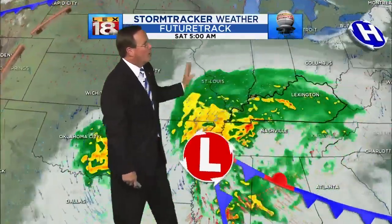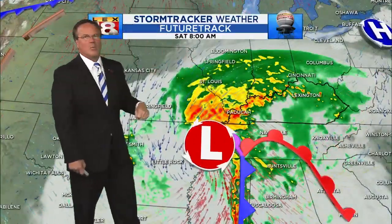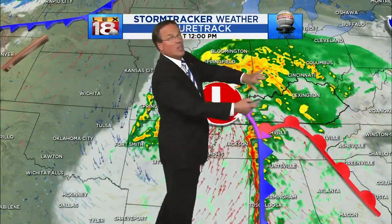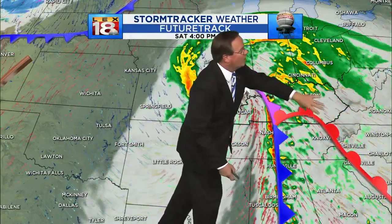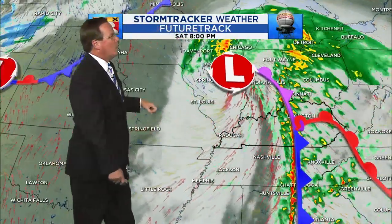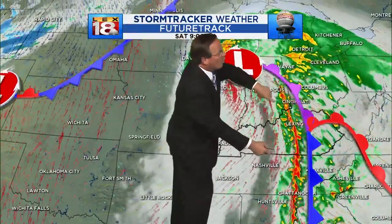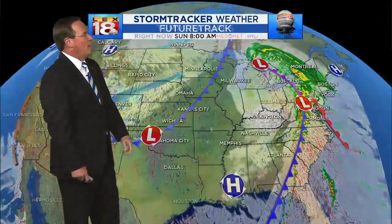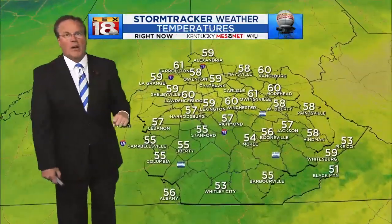Here comes your wave. There is your rain associated with it. There's 8 in the morning. And again, a pretty good coverage of rain around the area. By noon, we're still getting pretty wet. Now your lull sets up in southeast Kentucky. Could be as far as Lexington there for a few hours. By the time we go to 7, 8 o'clock, there is your squall line that comes through. Again, strong winds will be in association with that. And then finally, we'll see things calm down on Sunday.